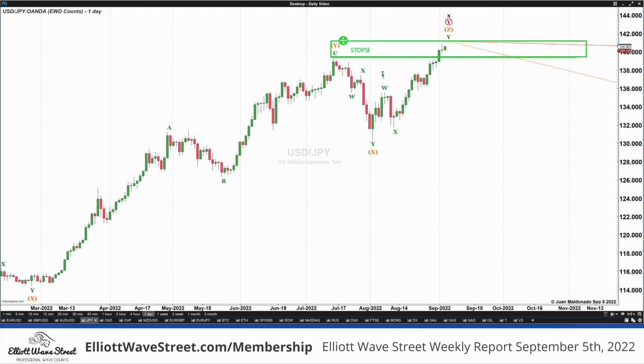All the position traders who went short anywhere during the leg down or during the move up clearly left their stops right here above the high. And right now, the market is absorbing all these orders, taking out all this liquidity. So the main plan is to have a rejection of this area.